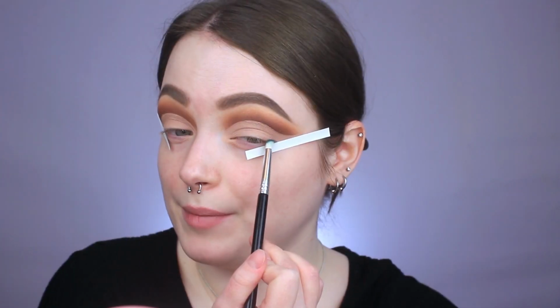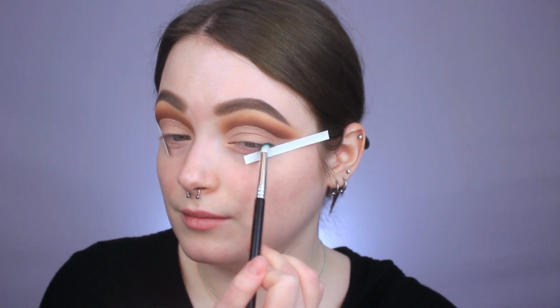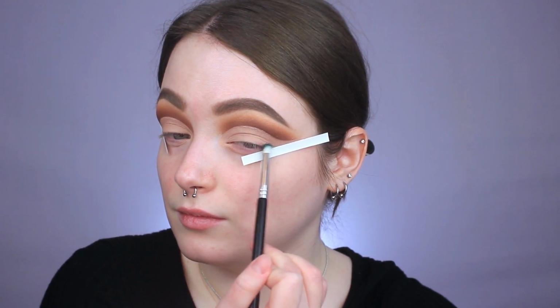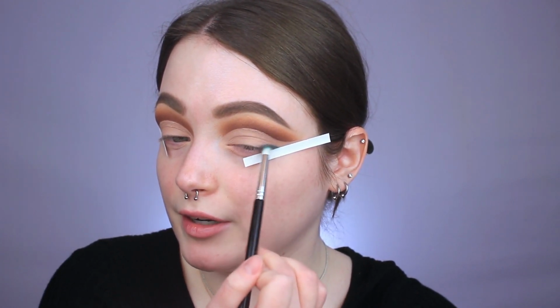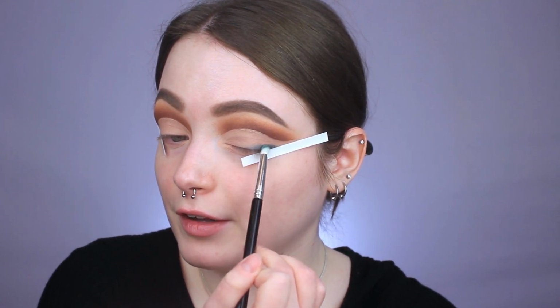And I'm just going to use this pencil brush right here from Anastasia. It's an A14. I'm going to pack it really close to my lash line first, in this outer edge. I want to do a smoky liner with it. So I want the color to be really dark and rich near the lash line. And then we'll feather it up.